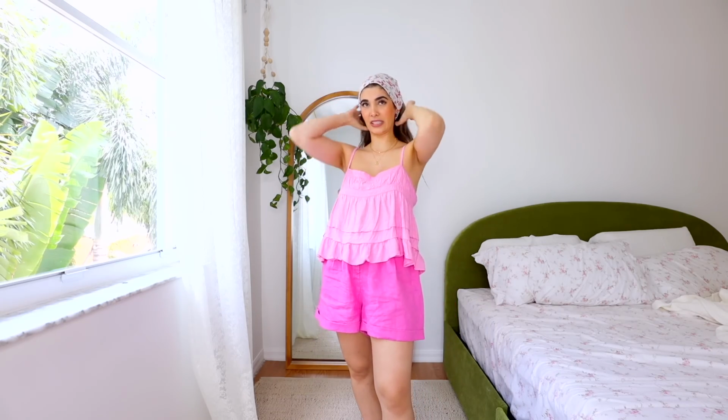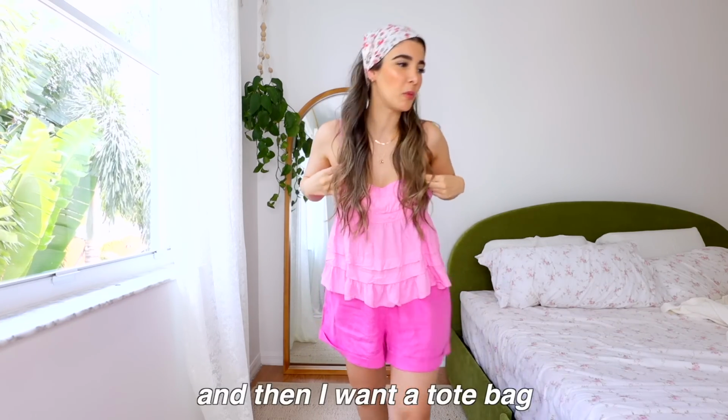Okay, the all pink linen look. I am so obsessed with this. I'm in love with this, you guys. I think I'm gonna just top it off with a little headband scarf, like really pull it together, and then I want a tote bag. It's honestly so funny because I never thought that I would be somebody who would want to wear pink, but I don't know what it is. Maybe the summer and Florida is bringing it out of me.